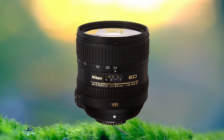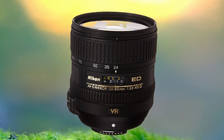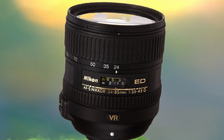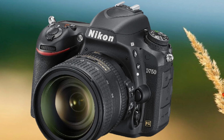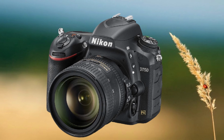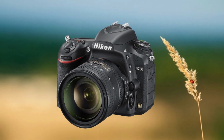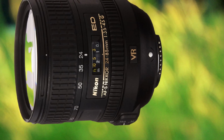It comes with a vibration reduction that helps users minimize blurry shots. You also get fast and accurate autofocus. Plus, it is quite perfect for shooting videos as well. Unfortunately, it doesn't give you the best performance in low light scenarios given its f/3.5-4.5 aperture. You might need some flash or other external light source to get the best results when shooting indoors.